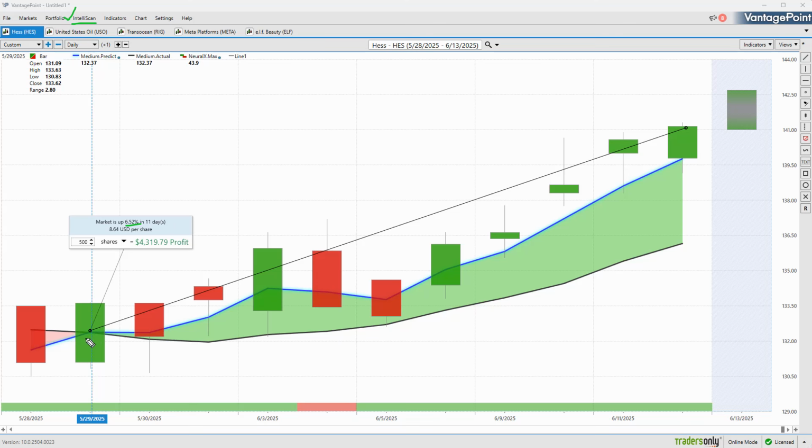And so what we've seen is a lot of these predicted moving averages across the energy space start to get more bullish and indicate that we're likely to see some higher prices.